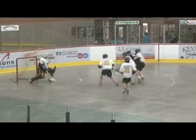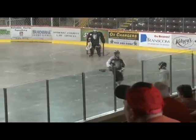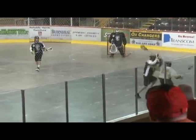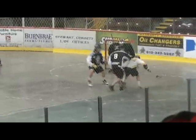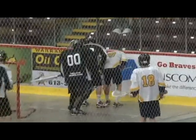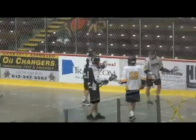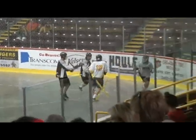Cole walking right in, shot, and that goes wide. Rockville's captain Doug Fawcett is now inside of the Kingston zone, all by himself. Doug tries to get inside and cannot because he is stopped by number 19, Mark Couture. Rockville though gains possession back.